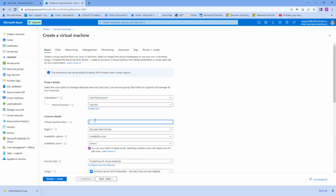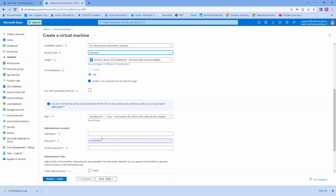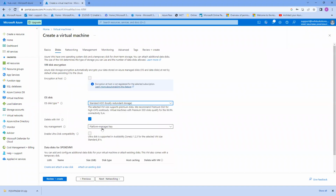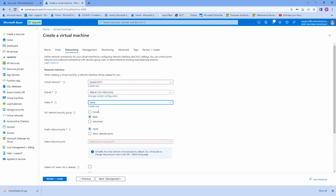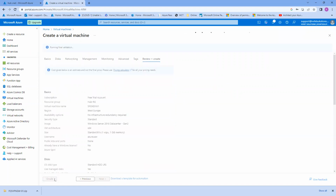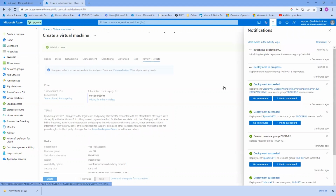Let us choose the hub RG here, and I'm going to say Spoke VM1. And let's create a new virtual machine here. I'm just proceeding with the default options here. So here I have to choose this Spoke VNet 1. Public IP I'm setting as none for now. We will enable it later. It looks like Spoke VM1 is created successfully, which is good.